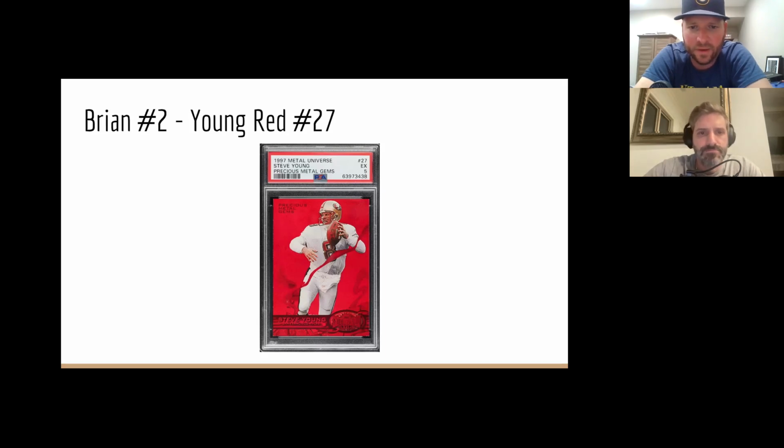It's got just enough of the interaction between the background and the player. The red on the white jersey, it pops. And it's an action shot of Young. Again, these are all action shots in this set, and they're just perfectly framed in the card, which I think adds to it a lot. Yeah, it's hard to beat.